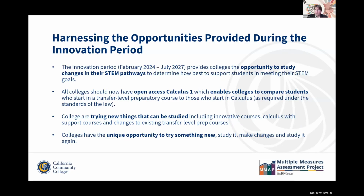So we're encouraging folks to take opportunity of this innovation period, because some of the past research has suggested that some of the practices that we've been doing may not have been working as well as we thought, but that doesn't necessarily say definitively we should do this other thing. So this is a time for us to try to find that better path together. And this innovation period allows colleges to have the opportunity to create some comparison groups. You'll have students who are starting off in these preparatory courses at various levels. People are trying new innovative courses, support courses, aligning calculus content with target disciplines like physics and engineering to a greater degree, and making other support changes. And so this is a good chance, a good time to do this kind of innovation and evaluation work.